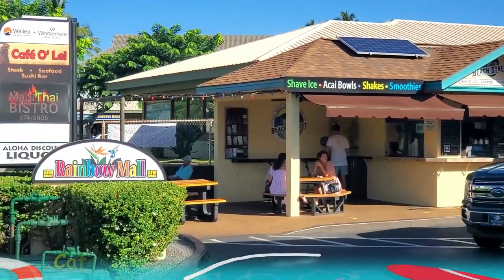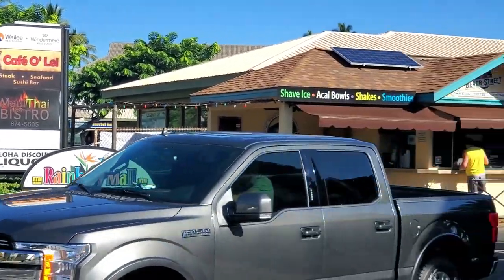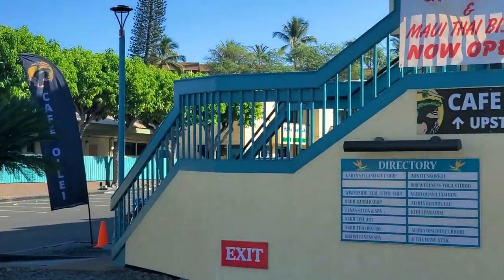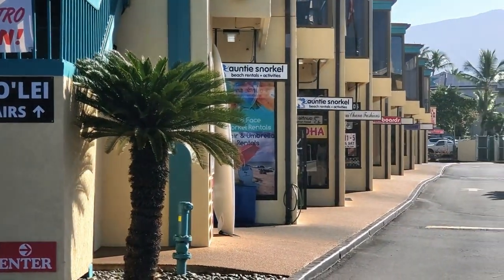This is Cafe Ole, L-E-I, right here along South Kihei Road, also right next to Anti-Snorkel, and a whole bunch of little shops right here also.